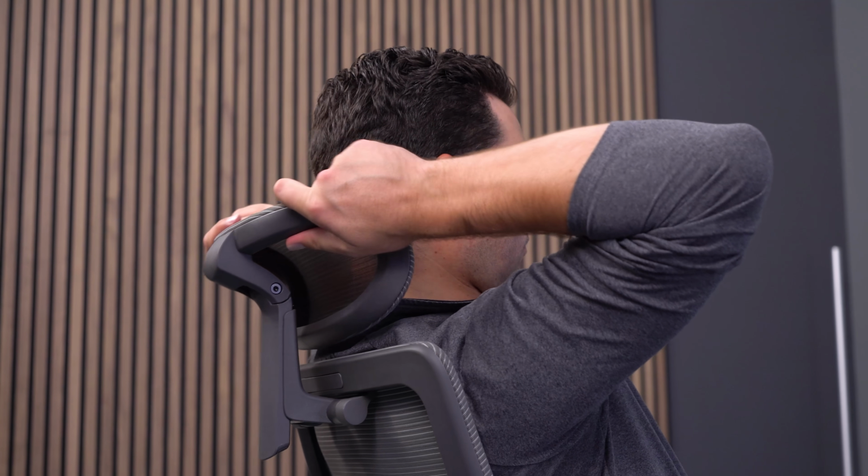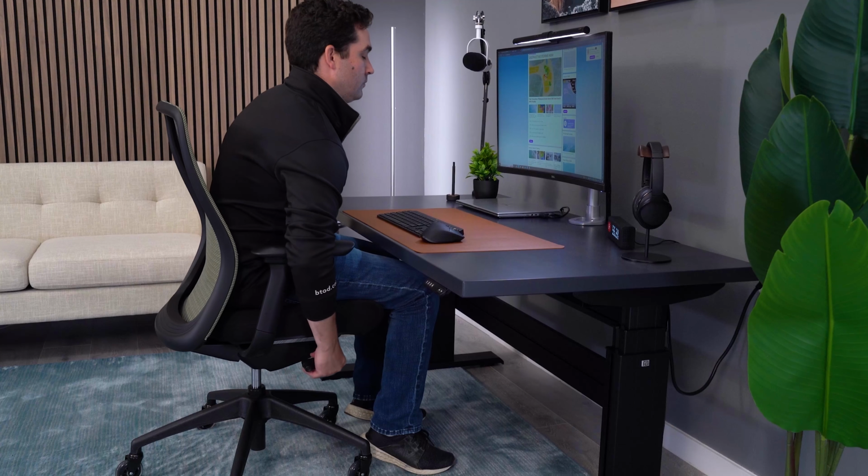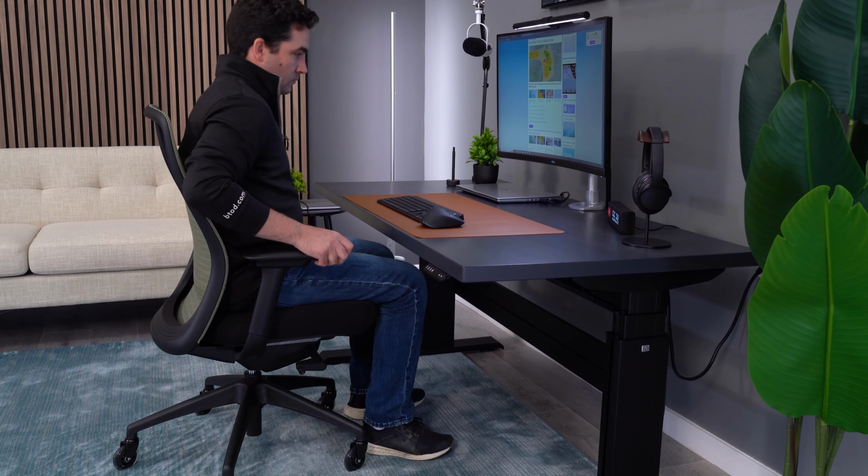I almost thought about going with the Atlas here, kind of like they thought about flopping their picks with the $100 pick and the $300 pick, just because the Atlas does have that headrest. For those of you that are looking for more of a home office environment, that might be a little bit better for you, but the seat comfort on the Vera is so much more than the Atlas that I just have to go with the Vera here, because I do think it has one of the most comfortable seats I've ever used. So Vera all day for me.